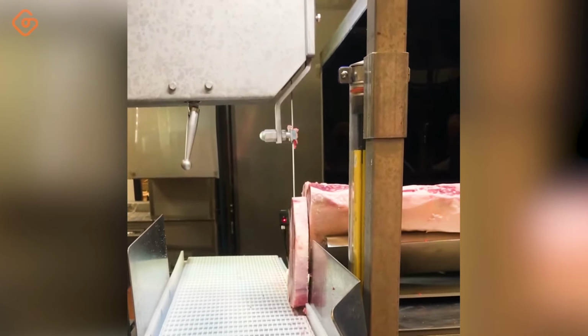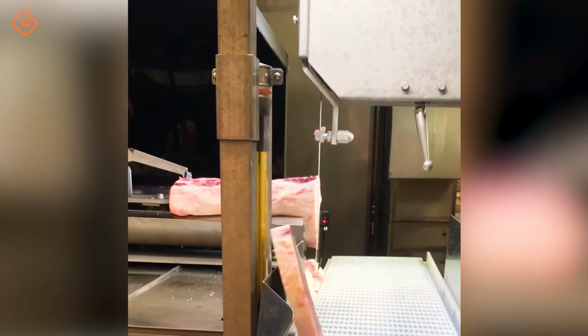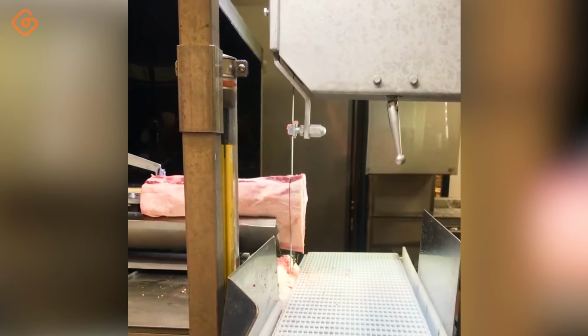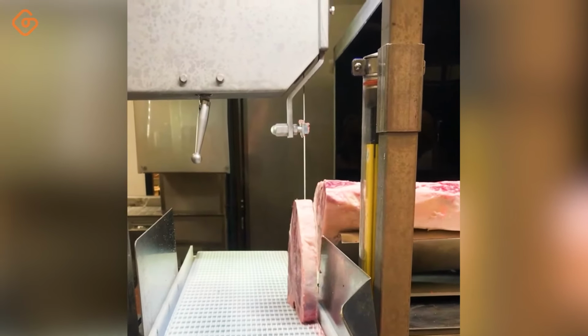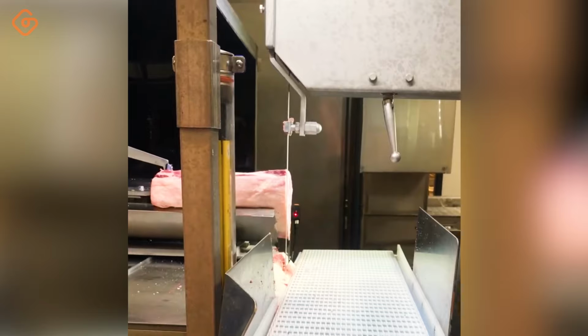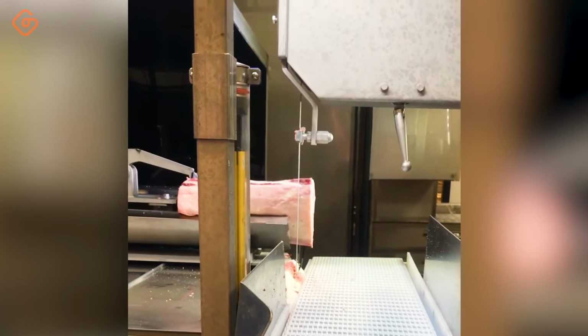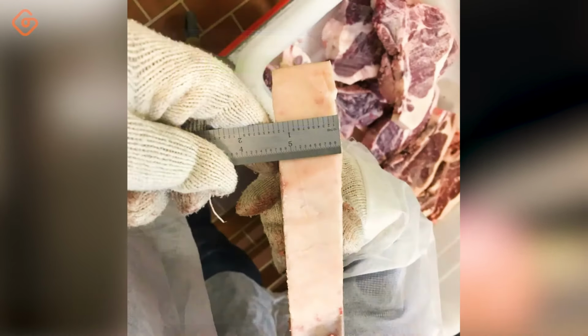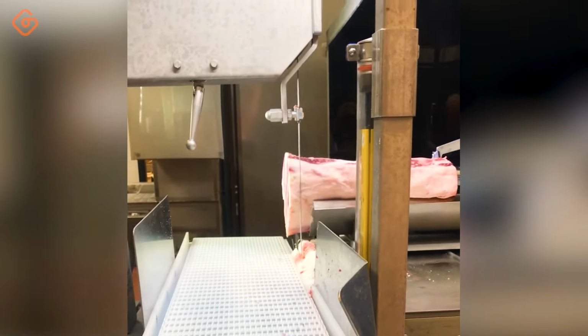Look at the pieces of meat being cut. Each piece carries a specific weight, accurate to the gram. This is surprising with modern technology, when machines not only know how to cut meat but also know how to weigh accurately, bringing uniformity and efficiency in food preparation. These cuts of meat not only guarantee quality, but are also a testament to progress and professionalism in the food industry.